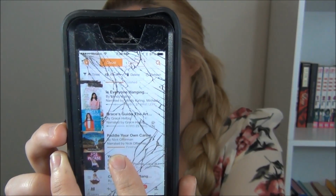I'm gonna start off with my books. The first one that I read all month long and I fell in love with was Paddle Your Own Canoe by Nick Offerman. And if you can see my broken phone, I have in fact finished it. This was such a good book and I really like Nick Offerman. I think that he's funny.